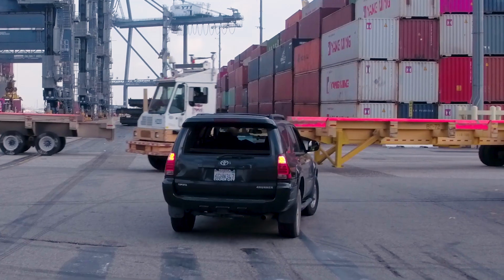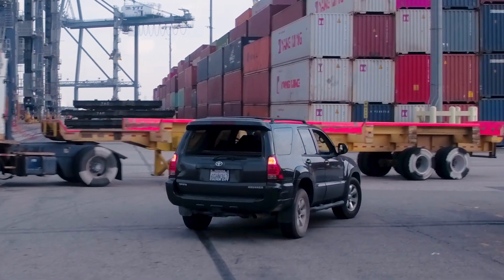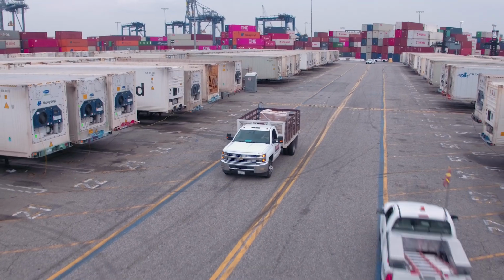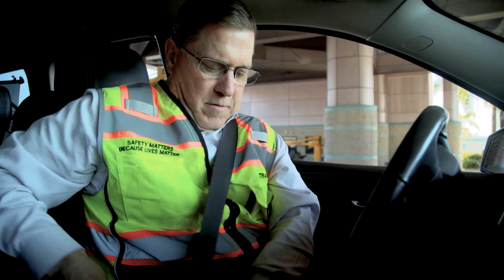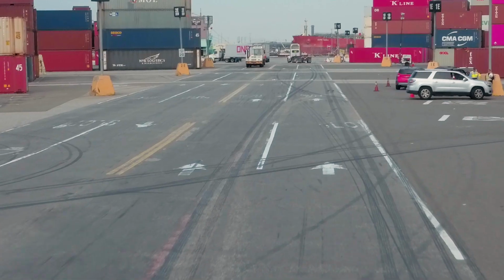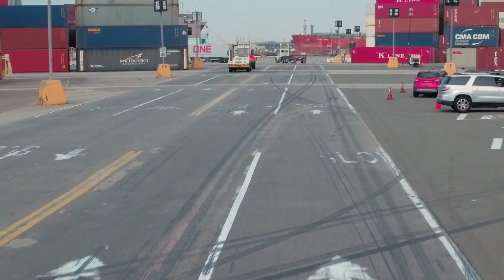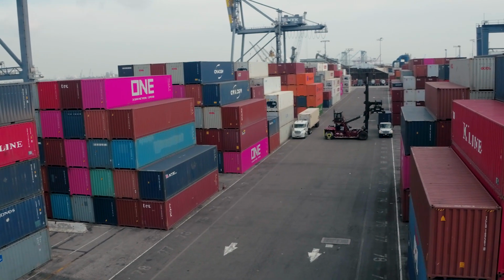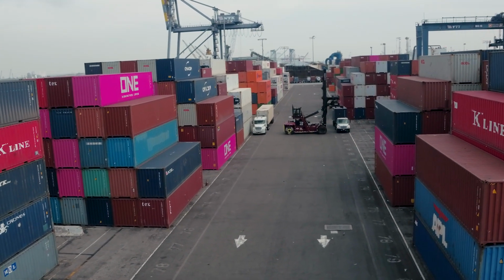When you're driving, be sure to always have on your hazard flashers to remain visible, especially at night, and to only use main thoroughfares. Always wear your seatbelt and follow all posted speed limits and stop signs, as well as the ground markings that indicate the flow of traffic. This is especially important in the container rows, which are intended for one-way traffic.